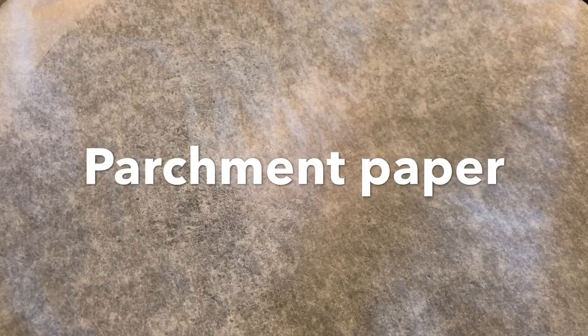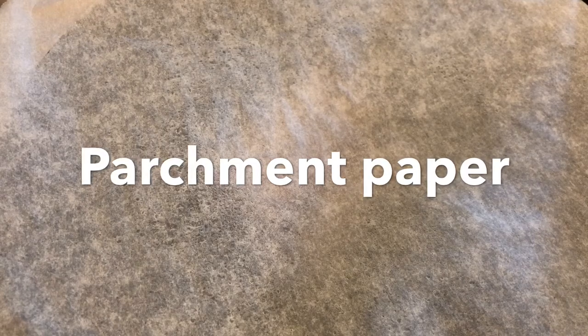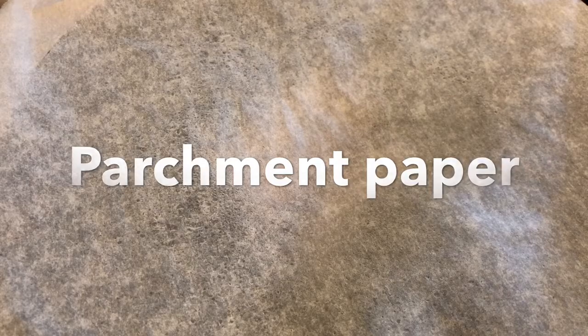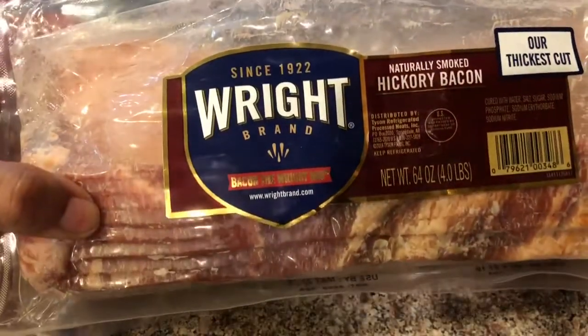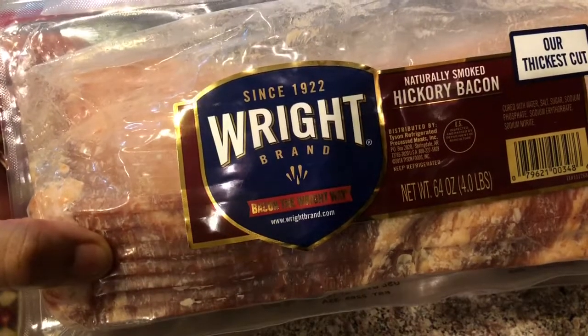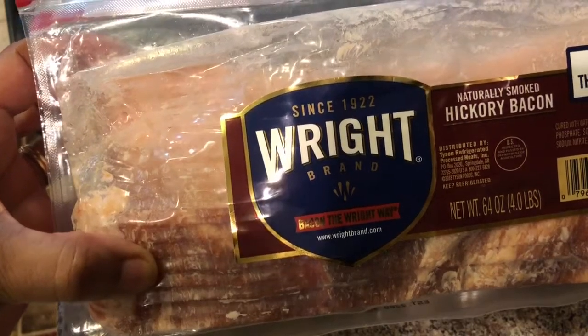I always cover my skillet when I'm frying something in oil, so it won't spread all over my countertop and my little leeway stove top. So that's what I do. And plus it makes it quicker. This is the kind of bacon Bill likes. I usually buy this at Sam's, so if you're interested in what kind of bacon I'm using, this is the bacon I use.